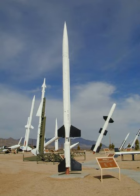Aerobee. Payload, 68 kilograms. Maximum flight altitude, 130 kilometers. Liftoff thrust, 18 kilonewtons. Total mass, 727 kilograms. Core diameter, 0.38 meters. Total length, 7.80 meters.